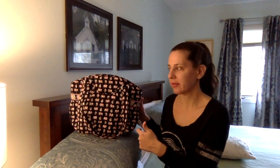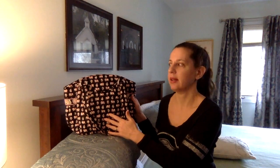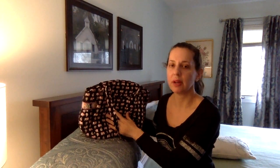I do have a Glenna shoulder bag, the only one I have, and I don't really use it that much because I do feel that it looks a little dated. And I noticed a difference. They just looked different right away.